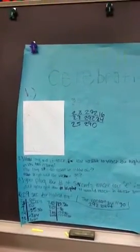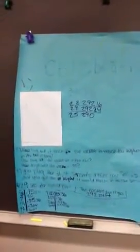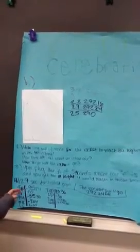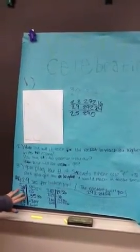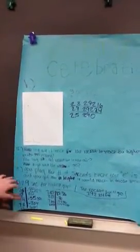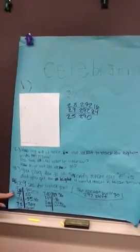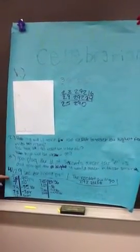The questions that we needed to answer were: how long will it take for the rocket to reach the highest point in its trajectory? How long will the rocket be in the air, and how high will the rocket go? Now you have to plug in the number of seconds where t is, and you get the height it would reach in those seconds.